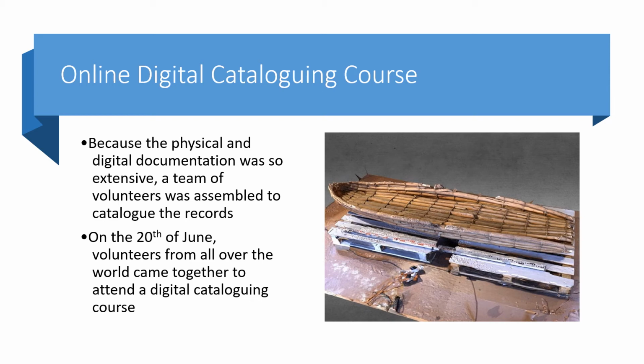also come from Cowes in the Isle of Wight, so I've grown up in an environment surrounded by maritime culture and heritage. So on the 20th of June, everyone came together via a digital platform to learn the process of cataloguing, along with the history of the collection, to provide a context for our work.